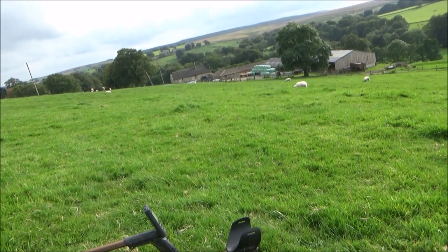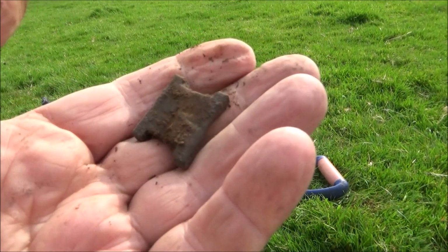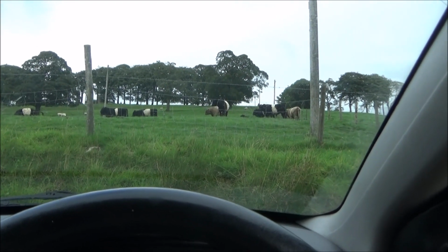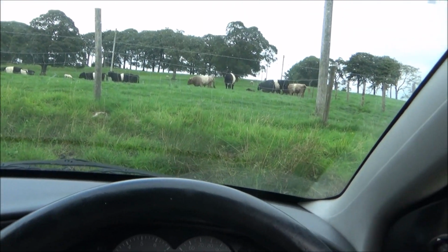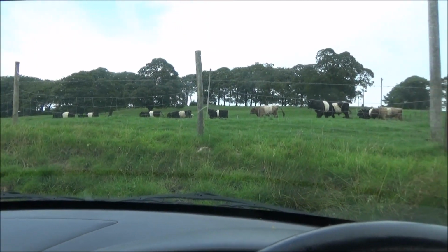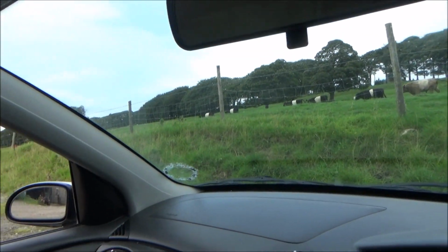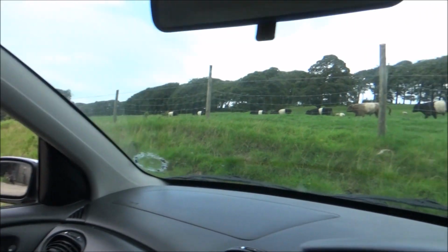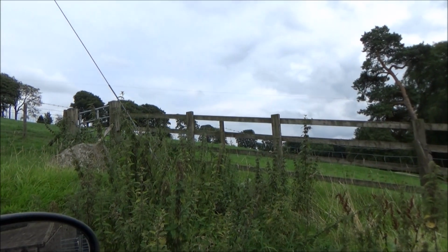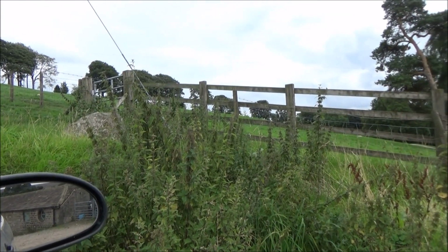Just working my way back downhill to the car. Finds are few and far between, but at least I'm going downhill. Well, that's it for today. I'm off home, a bit knackered. Despite it being cloudy, it's really muggy and wet. Well, no it isn't. Yeah. So we'll see you at the roundup. Bye.